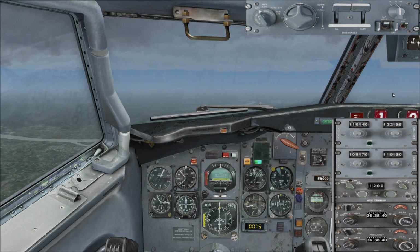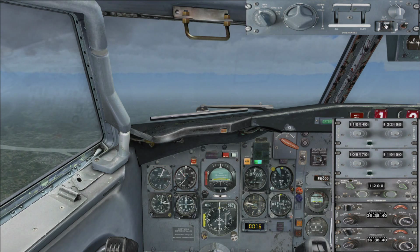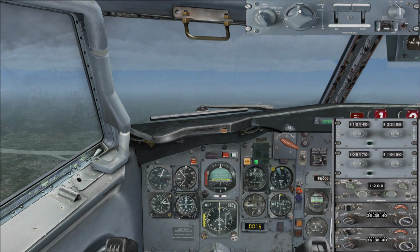Alright, so we're at 7,000 now. Leveling out, the speed's going to come down. We should actually, let's go, we need to go down further to like 4,000 to 5,000 feet for the landing.